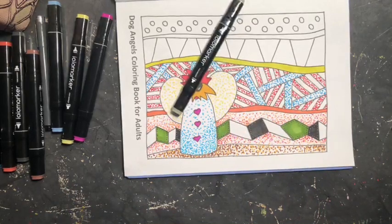Girls, if you're barking at the squeak of a marker, come over here. It is all good. It's fine, Paisley. It's okay. She's fine. Come over here and I'll show you.